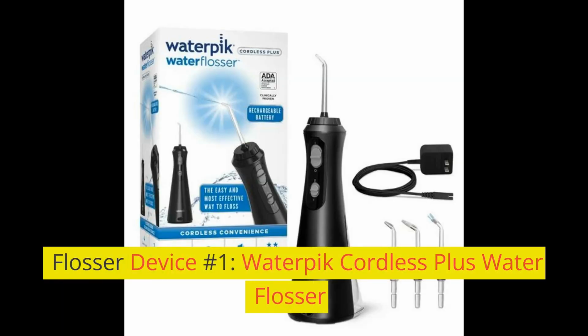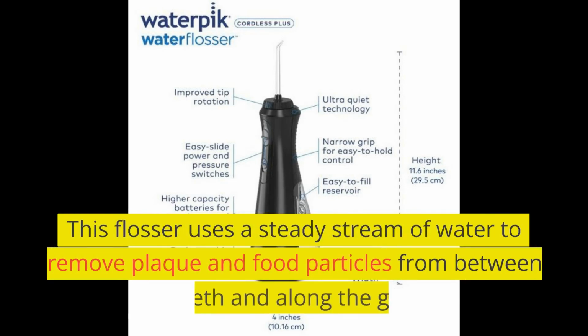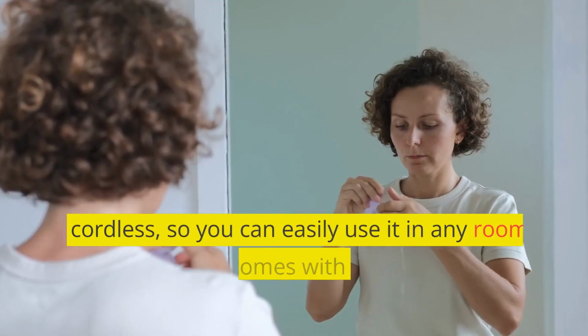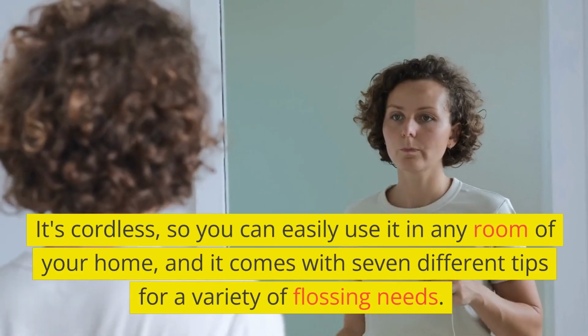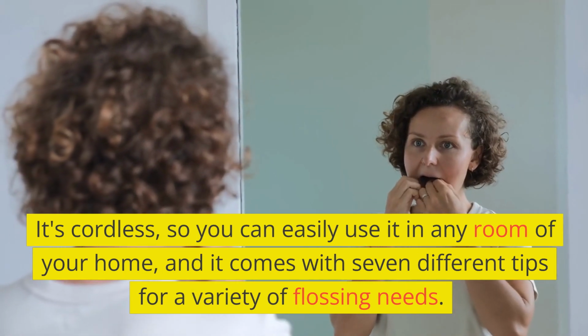Flosser device number 1, Waterpik Cordless Plus Water Flosser. First up, we have the Waterpik Cordless Plus Water Flosser. This flosser uses a steady stream of water to remove plaque and food particles from between your teeth and along the gum line. It's cordless, so you can easily use it in any room of your home, and it comes with 7 different tips for a variety of flossing needs.